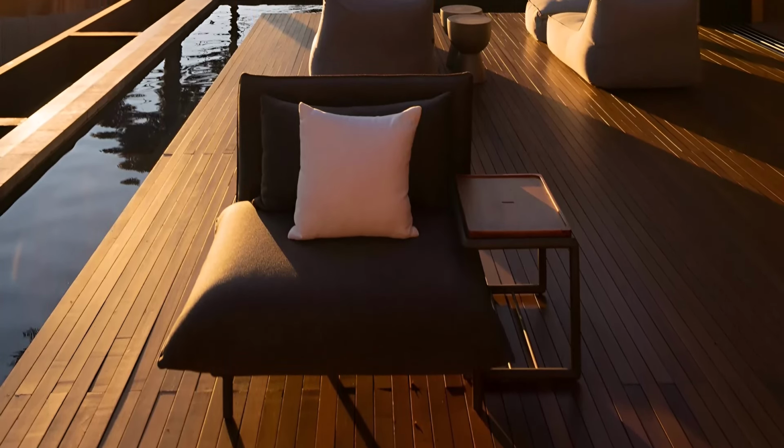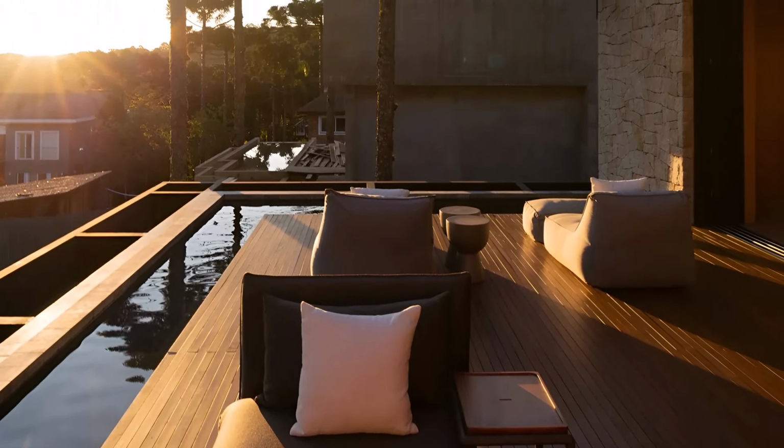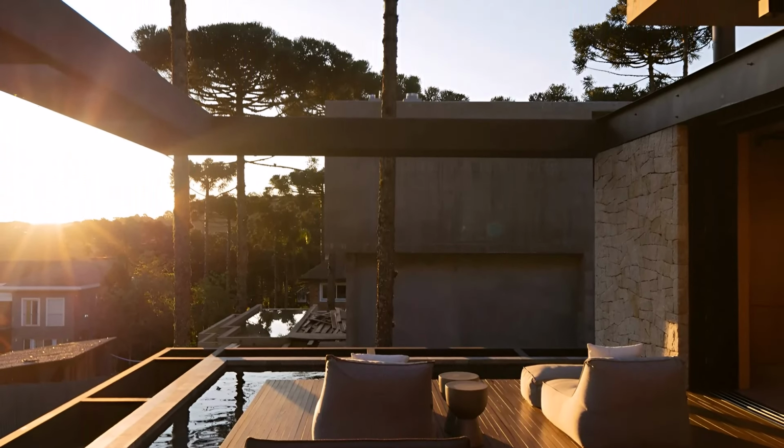A house is more than just a house, it's a canvas for creating lifelong memories, a sanctuary where nature and contemporary design intertwine to create a dream come true.